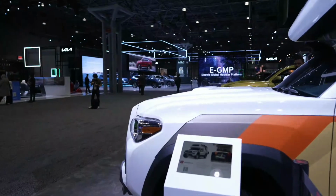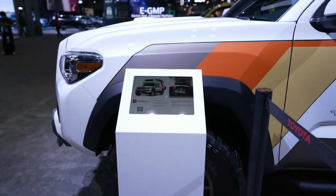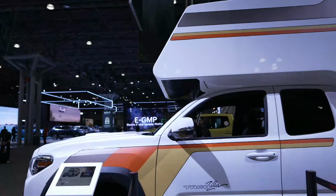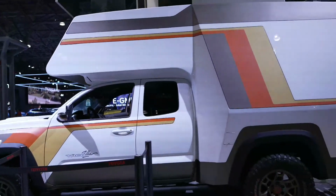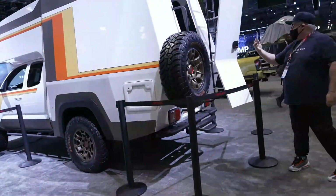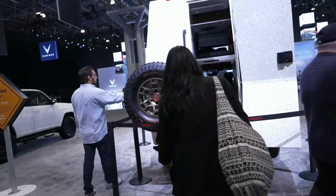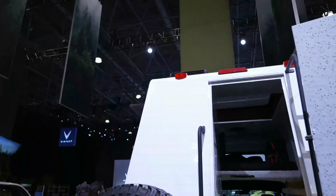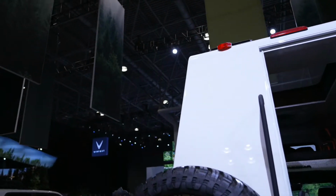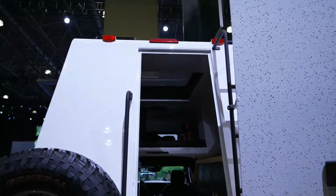Oh, see Toyota, why can't you do this? This is what I'm talking about here. Look at that, the TacoZilla. Okay, just for kicks, I'd actually get this car. This is so Mork and Mindy. I love it. Oh, it's got a kitchen. Look at that. It's got teak wood flooring. Come on, man. This is so old school. Let's check it out. Oh, look at that. So awesome.